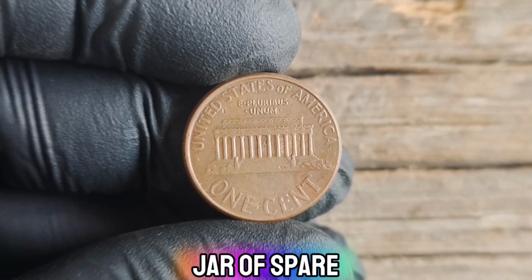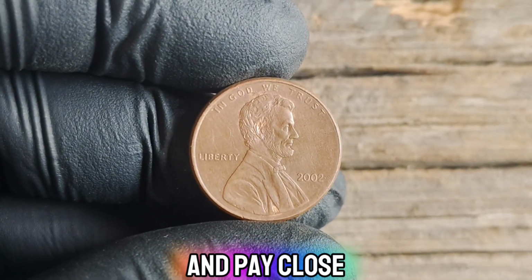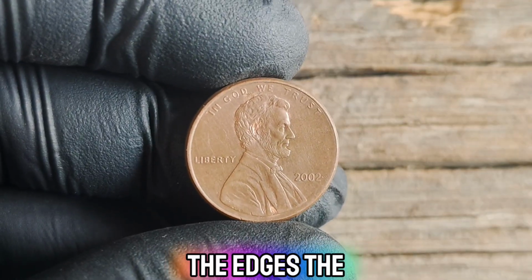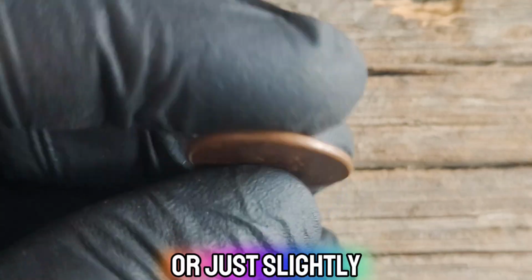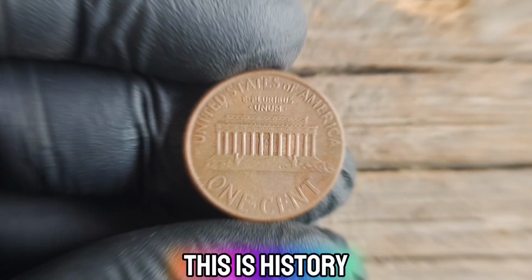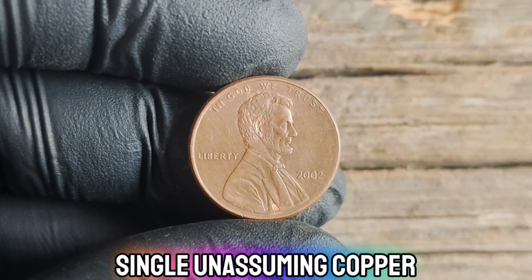Look through your jar of spare change. Inspect the pennies you've collected over the years, and pay close attention to the date and mint mark. Examine every detail, the letters, the edges, the strike. If something looks doubled, off-center, or just slightly unusual, you may be holding a fortune in your hand. This isn't speculation. This is history, rarity, and value combined into a single, unassuming copper coin.